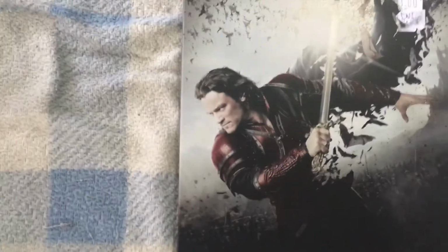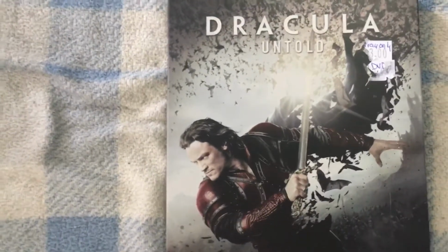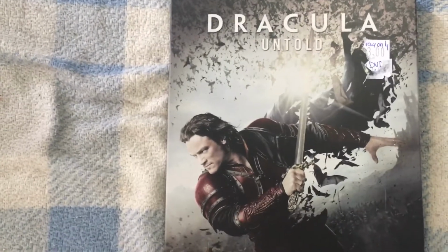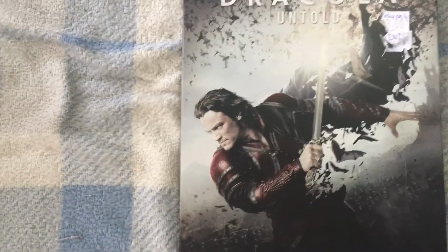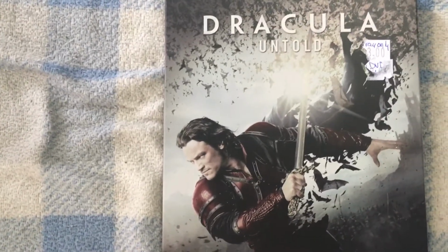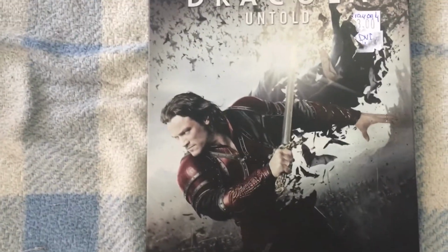Next up, we have Dracula Untold, and this is a steelbook release. The main reason why I picked it up, and it only cost $3 because it was missing the DVD, which I didn't really care about anyways. Heard okay things about this one.